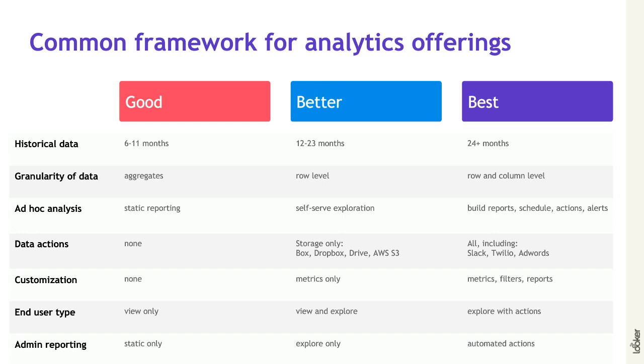So very quickly you can look at historical data, granularity, how static or interactive is the analysis that you're providing them. Can they integrate it with other applications or workflows? How much can the end users customize your product? What end user types are you going to be serving, view only or exploration or actionable users? And then finally, as an admin user, what can you do as well? So these are just a couple examples, but every company is different, every product's different. And so finding the right mix of which bundles of functionality fall into which tier is really a bit of an art, a bit of a science.